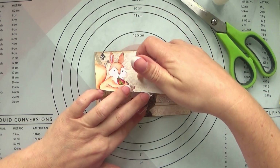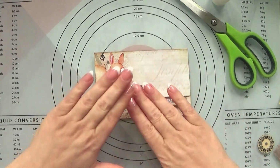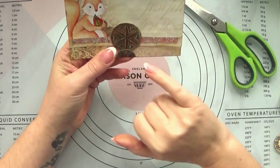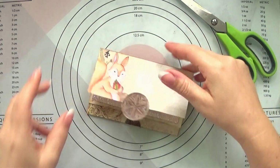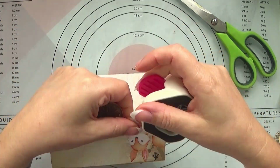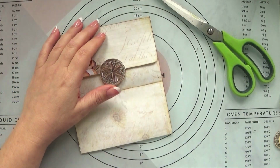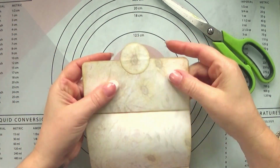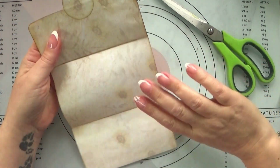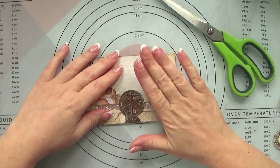Close down our piece and press it into place. Okay, so that's our closure done. I want our corners rounded on this top flap here. And the next thing I want to do, and I think it is the last thing, see how that looks? Looks really cute up there. The last thing is to just get something up here.